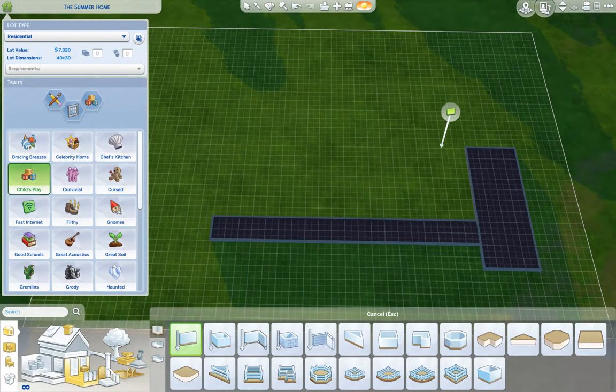Let's see. I reckon if I continue the hallway here, right? And then we can continue it one more.